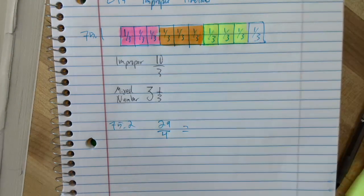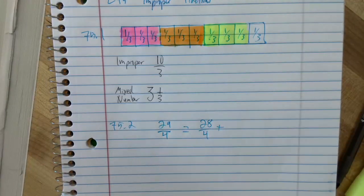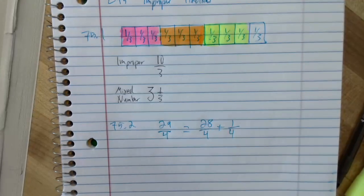So here's what I'm going to do. I'm going to change this. You're not going to have to do this every time, but this is what I'm going to change it to. 28/4. And then how many are left that we didn't get to, Jonathan? 1. All right, so stop right there. Take a time out.